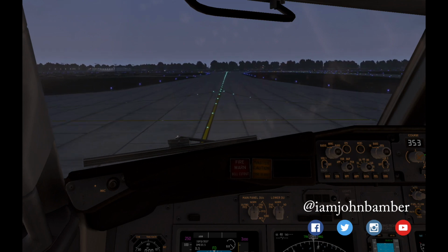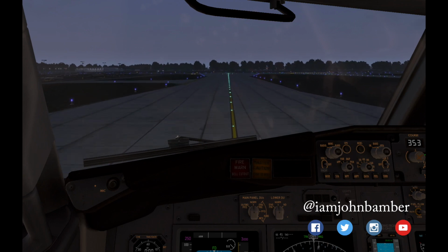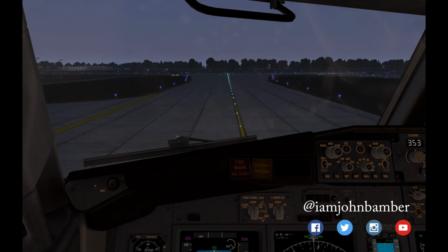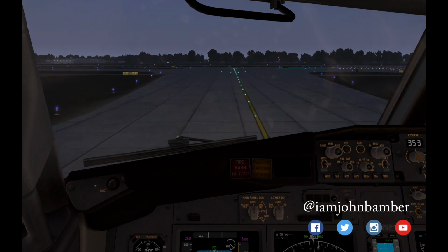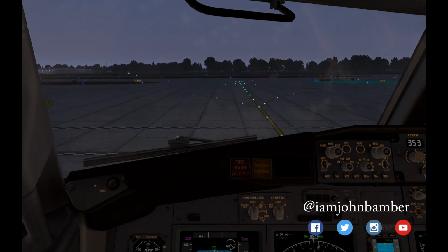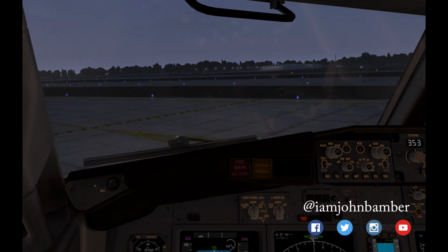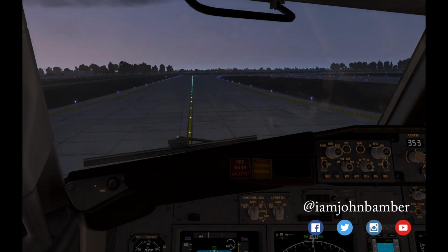But I want to show you a button that, once I discovered it, I had no idea what it meant or what it did. Once I discovered this button, it made my flying ILS so much easier. So now I'm going to try to expeditiously get to the runway and get up in the air.